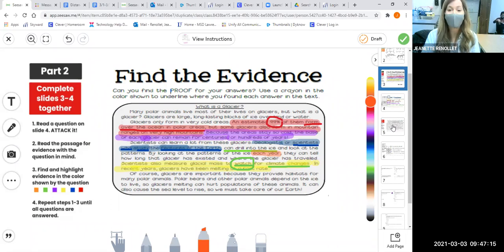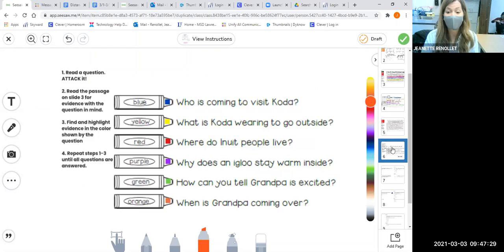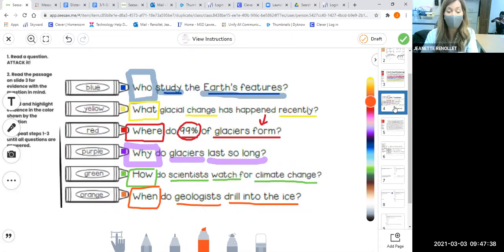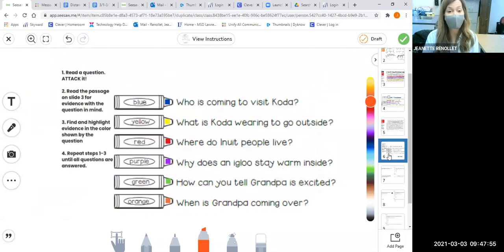Awesome job. On slide number 5 is where your work starts today. You have a fiction story called Snow Adventures with Grandpa. Your questions for this text are on the next slide, on slide number 6. 5 and 6 go together. Just like we did, you are going to attack the questions and go find your evidence. I should see slide number 5 looking just like this. You should have all of the colors of evidence on slide number 5.